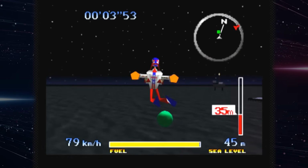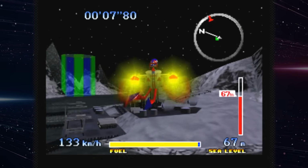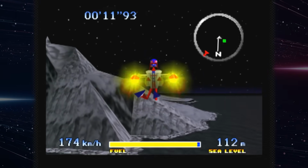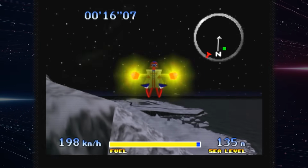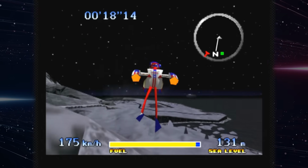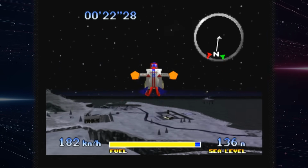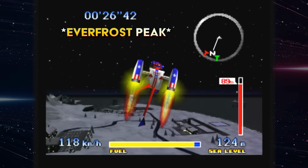I guess the point of the challenge is you have to bounce that ball into that goal area, which is an interesting challenge. It takes some time and practice, but I'm going to check out a different area here on the one and only Everfrost Island. I love the naming convention, Everfrost. I think there's an Everfrost Valley in Diddy Kong Racing.